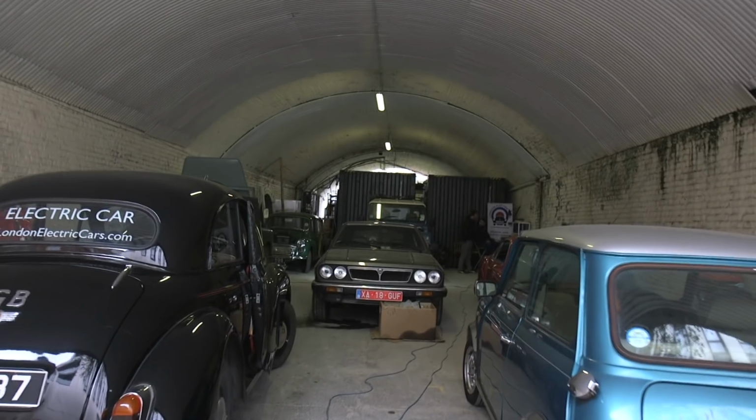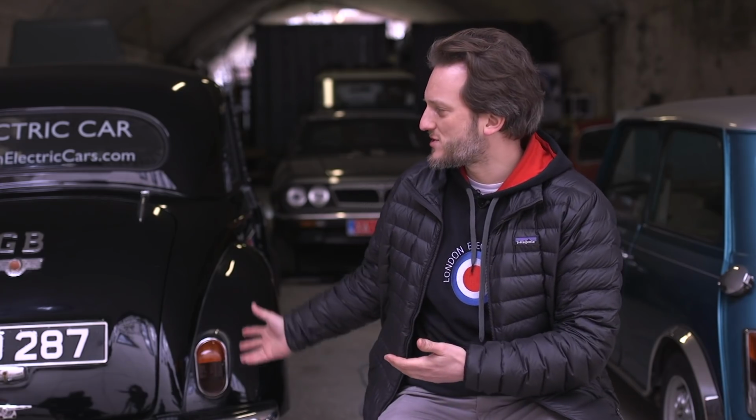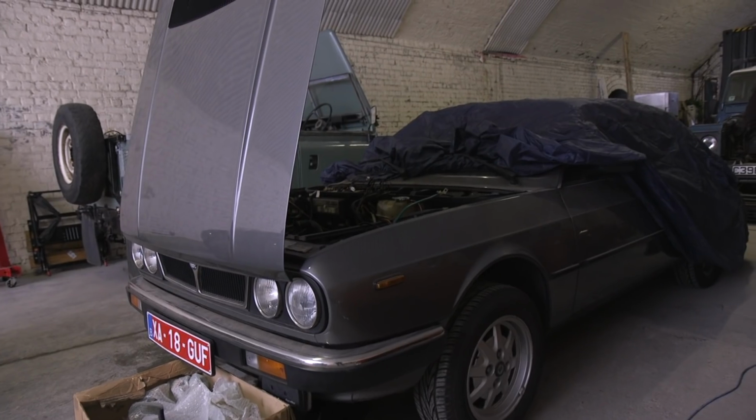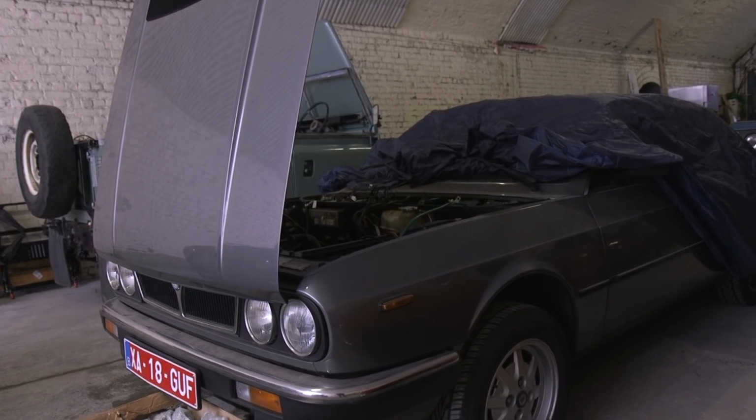In a lot of cases, cars we're converting, they've never been converted before. So with electric Morris Minors, there's a handful of electric Morris Minors in the entire world. The Lancia Beta behind me, no one has ever converted one of those to electric. With each one, the first one is very much a customized, bespoke conversion. We're figuring out where batteries go, we're figuring out how we're going to mate the motor to the gearbox, where does the charger go, how much range can the car physically take.